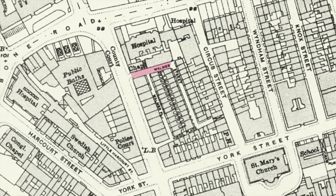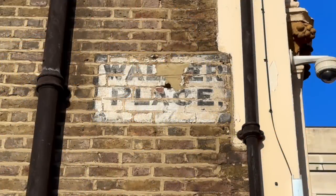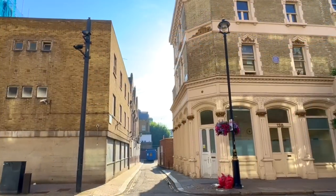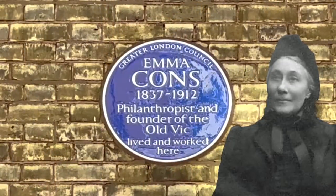Back then, Walmer Street stretched around the corner. That path is now covered by a primary school, although the adjoining Walmer Place still exists, which, to be honest, isn't exactly salubrious. A person of note associated with this area was the social reformer Emma Cons, who's commemorated on the corner of Walmer Street with a blue plaque.